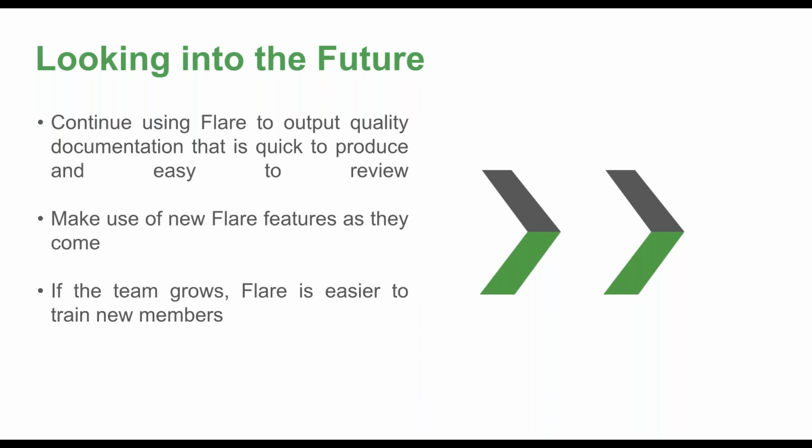Well, I mean, it's really handled our needs very well. So the main thing is we just continue using it to output our documentation. Everyone likes it, and it gets better all the time as we come out with new versions of our software. We're always finding new things we could refine and coming up with new ways to output the information. So Flare can really handle all these different changes that we're throwing at it. And making use of the new Flare features as they come.